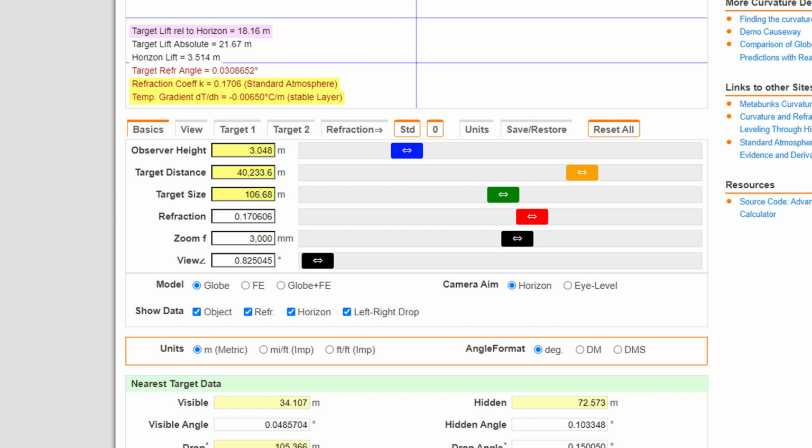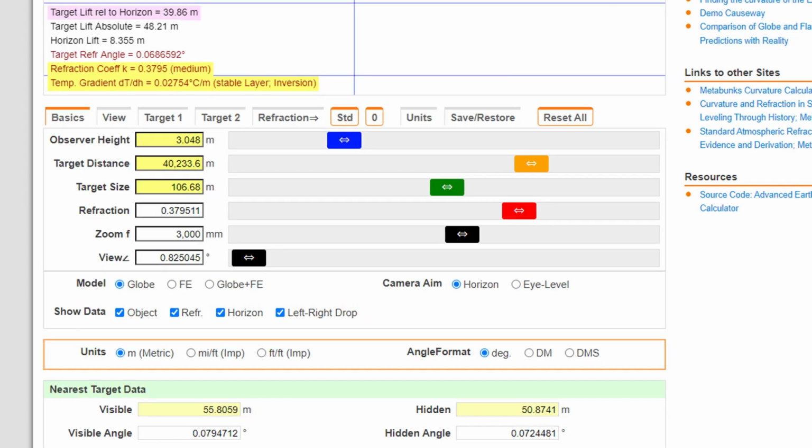And then we change to the metric system. I'm more used to that one. So the hidden height is 72 meters. And if we add medium refraction, then the hidden height is 50 meters, less than half the height of the cliffs of Dover. I took his statement at the end of the video as advice.